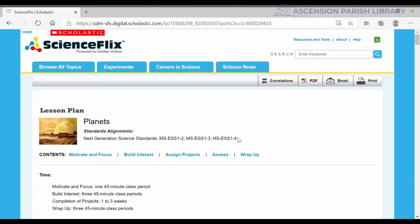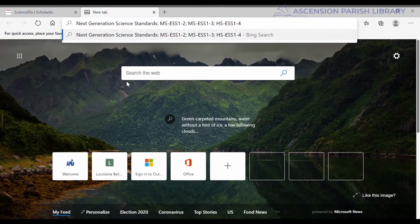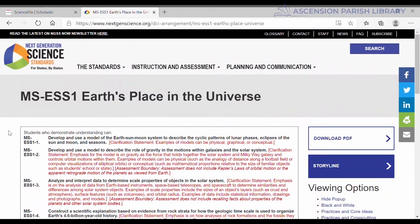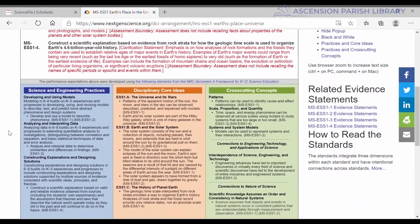You can either refer back to Louisiana Believes, or honestly, a pretty easy way to do it is to copy and go look at the website itself. So this is Next Gen Science, their website, and it goes over the standards. It gives you explanations of the standards, and it also explains further down the age appropriateness of this particular lesson. So if you're still a little unsure, like, is this my grade, is this not my grade, this is a good way to look at it as well.